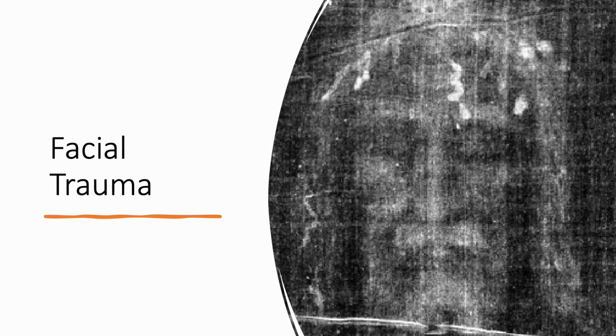Another explanation for the facial wounds is that the man in the shroud was beaten about the face, as we read about in the Gospel of John. Both these explanations working together might also explain all of the facial injuries.